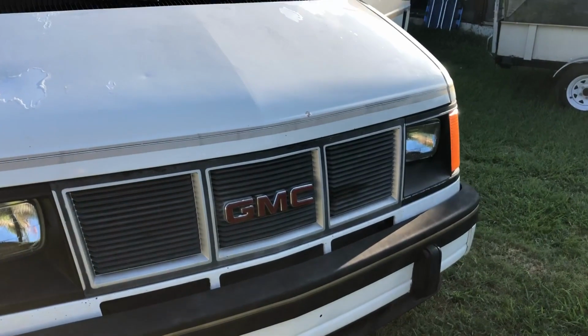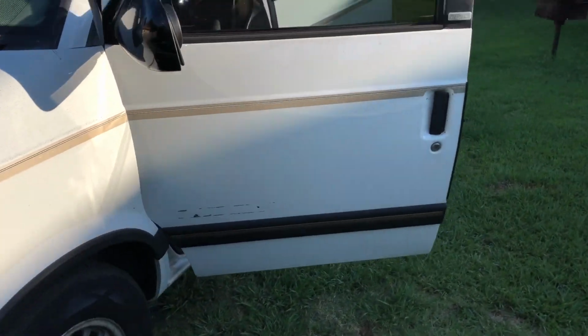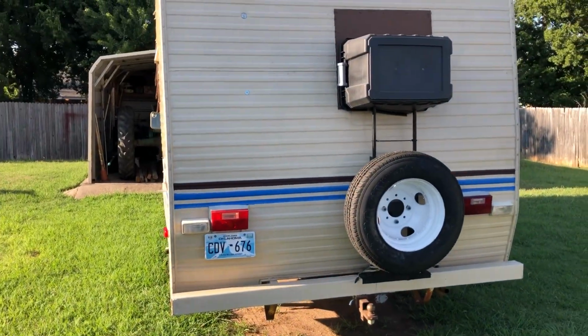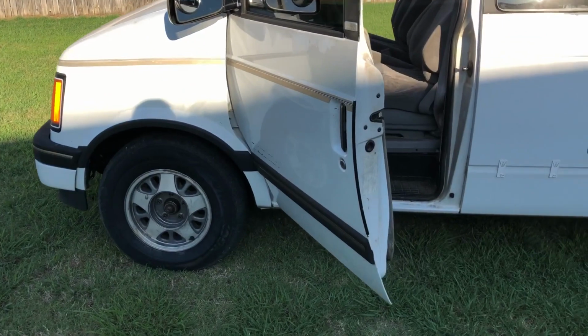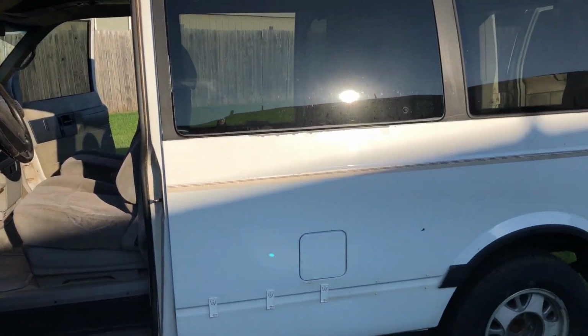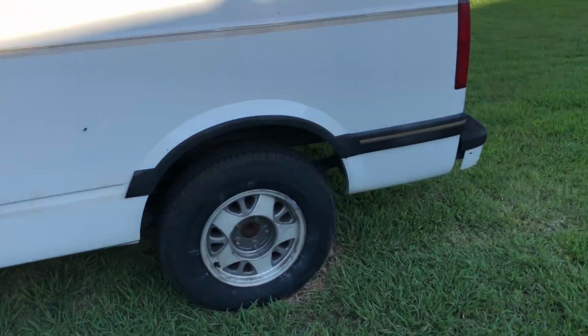Every time I finish one of these projects, it's like, gee, I'm glad this is over with. I'd never want to do it again. This is another motorhome. Taking a wreck like this and rehashing it so it works. It's another motorhome. Well, thanks for sticking with me, guys.